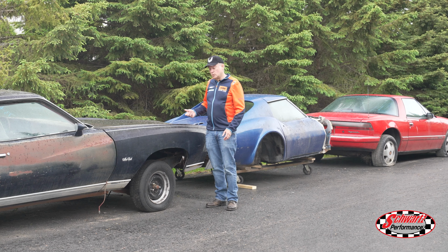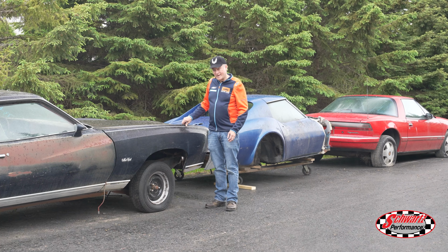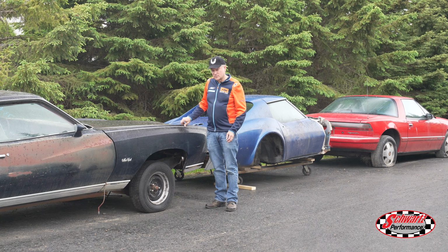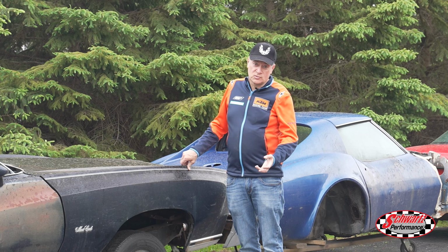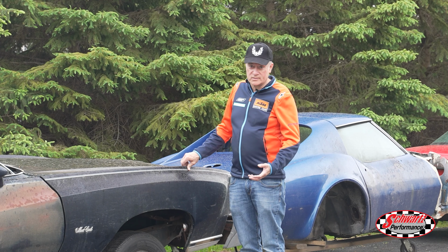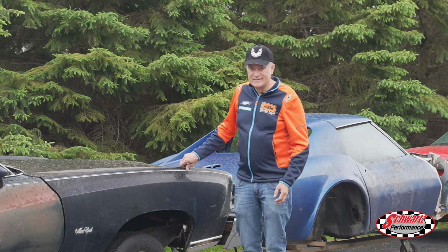This is the month of new project arrivals. This Monte Carlo is getting a Schwartz G-Machine chassis and an LT5 engine from a ZR1 Vette. Not from a ZR1 Vette, but the actual crate engine from General Motors. 755 horsepower. This is going to be a lot of fun.